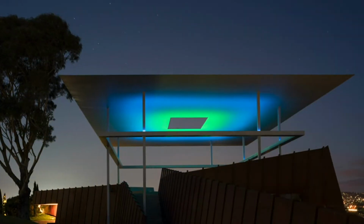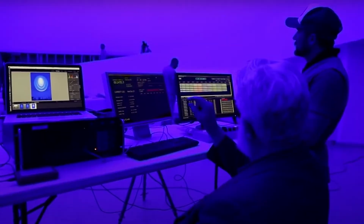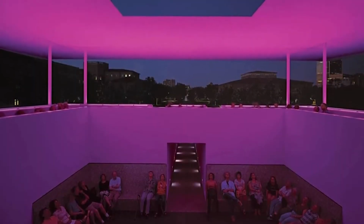James Turrell, if you don't know his work, I highly recommend doing a deep dive into his work. He creates things called sky spaces, and he just has a very unique perspective about light and great theories about light. And I think that he's not only very important for us as light painters and other artists that are working with light, but just as a whole, I think he's one of the greatest living artists of today. So excited to check it out.